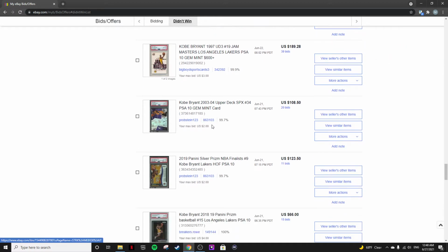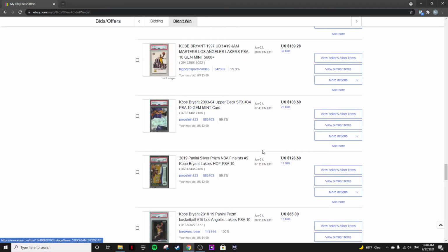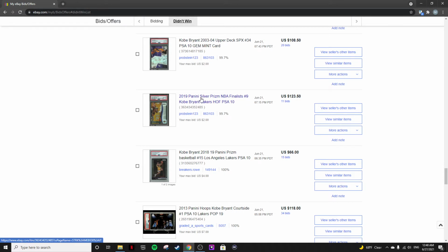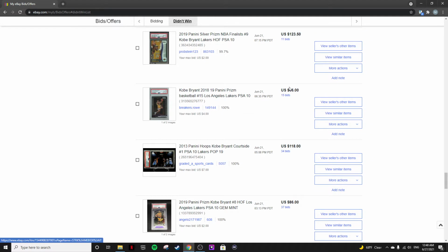So these are some other Kobe PSA 10s I was bidding on. A lot of them ended higher than I would like to pay. Like this one, 2019. I guess it's because it's a silver, but this is not. This is just really $123.50. That's surprising to me. This is what I typically see most of, like the newer cards after he stopped playing. This is like the price I'm used to seeing, like $66.